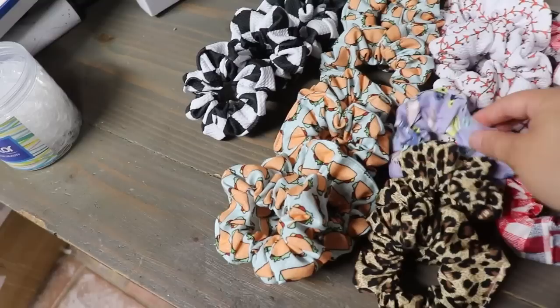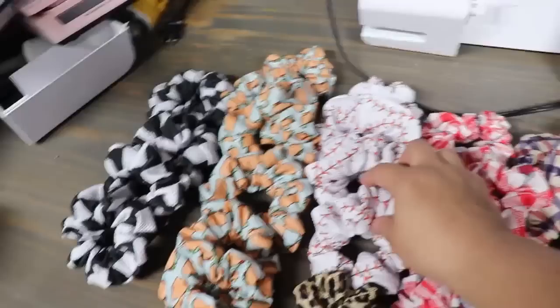I should have the taco ones already listed. I need to list more animal print ones. I still haven't listed this one. Definitely I'll be listing the baseball one and this daisy one. So that's going to be it for the market prep.